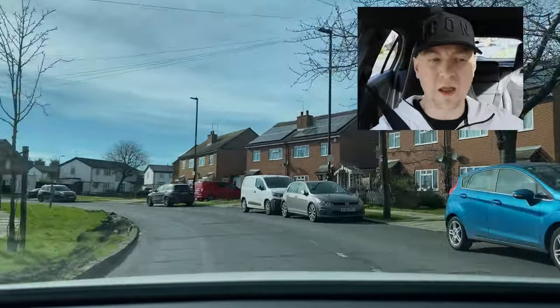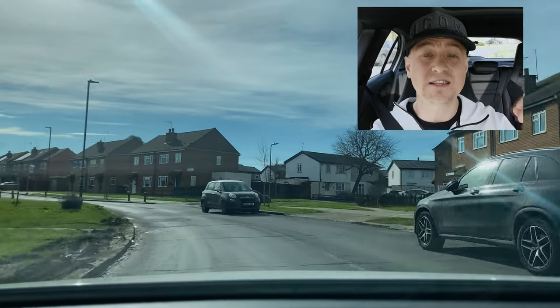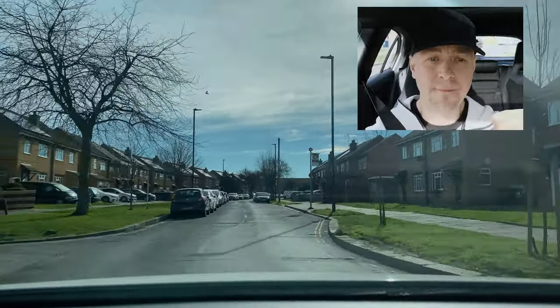Was it safe for me to go across the lines? Yes, I'm not going to crash into any obstacles there. Is it necessary? Yes, because if I don't, the bus isn't going to get past. So I must go over the lines.